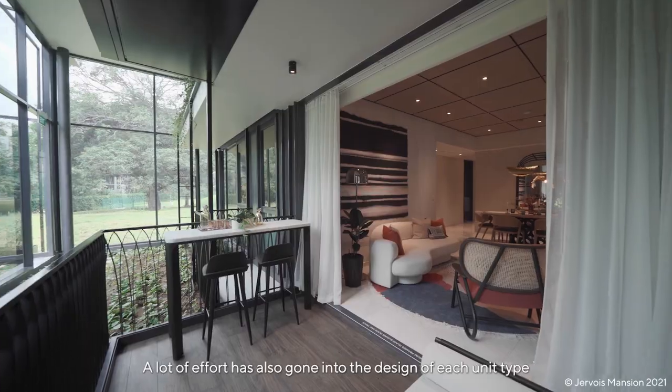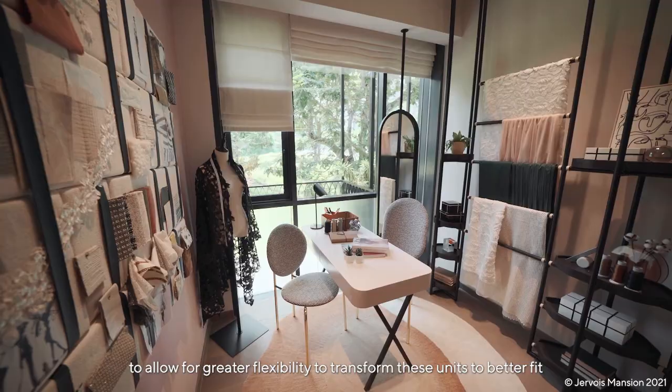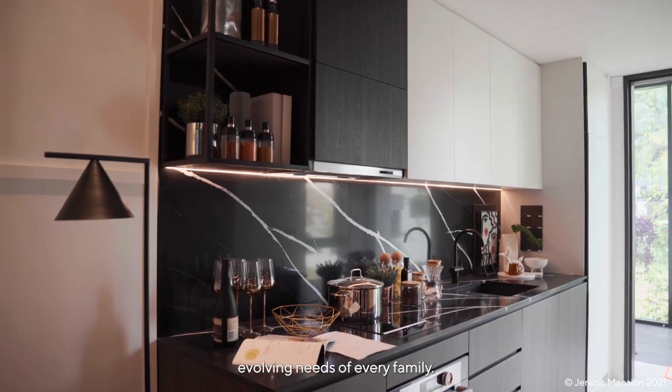A lot of effort has also gone into the design of each unit type to allow for great flexibility to transform these units to better fit evolving needs of every family.